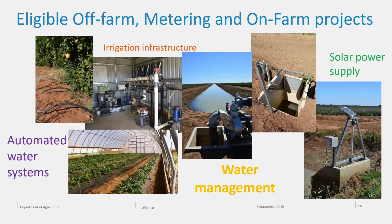Yeah. Okay, great. So then we have the eligible off-farm, metering and on-farm projects. It really does seem that there are endless possibilities. Yes, there are. There are many different sorts of eligible off-farm projects. For example, we've got lots of experience in this space: upgrading of irrigation network infrastructure and the associated technology for water delivery, installing new piping for stock and domestic water supply, automated water management systems and sensing equipment, decommissioning of old water delivery systems that have been identified for closure. All good examples of eligible off-farm projects.